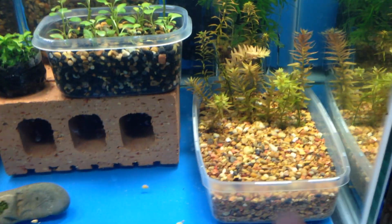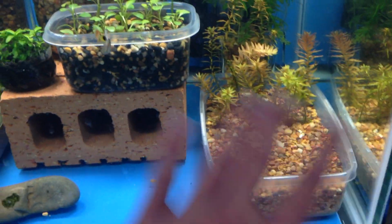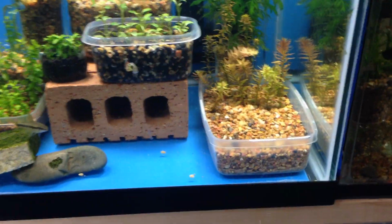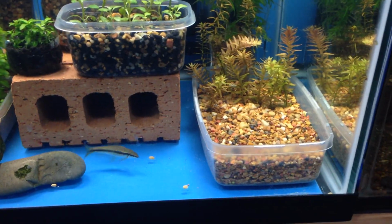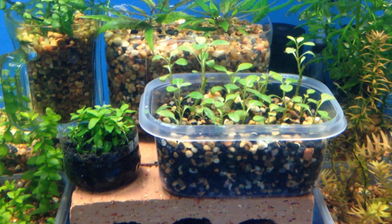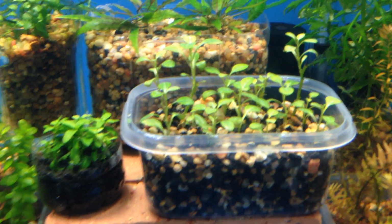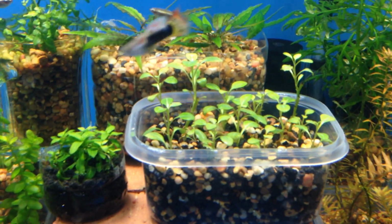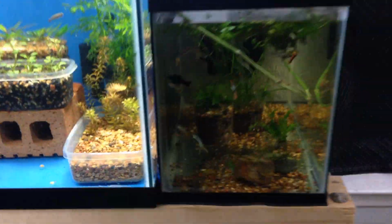And what I want to do is I want to get all this established, keep cutting it back, have a whole carpet of this stuff, Rotella, and that stuff, Hygro, you know what it is. And so yeah, 10-gallon over here.